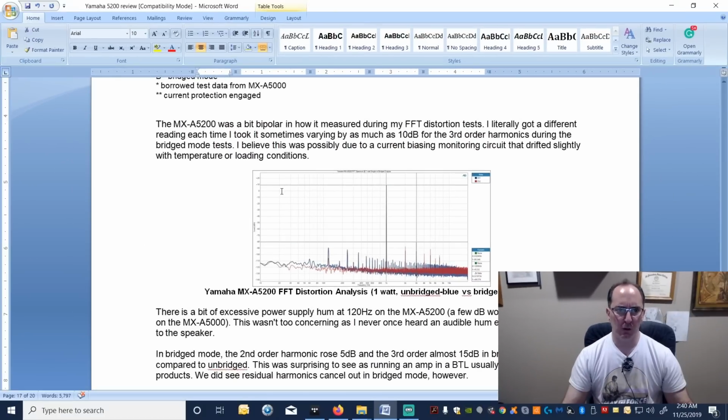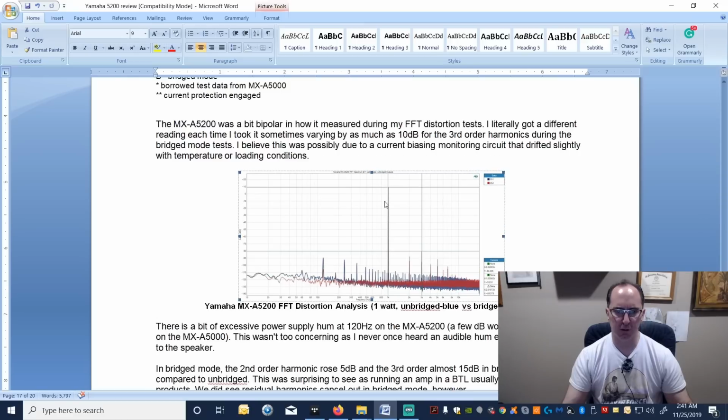I wanted to show you, because I go a little bit closer into detail with this stuff when I do the FFTs, what this amplifier looked like with just 1 watt output, because the first watt really matters, and that's something you've heard maybe from Nelson Pass of Pass Labs, and I agree with him on that. So the blue is the unbridged, and the red is bridged.